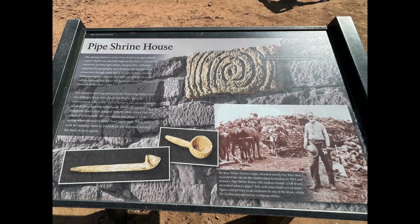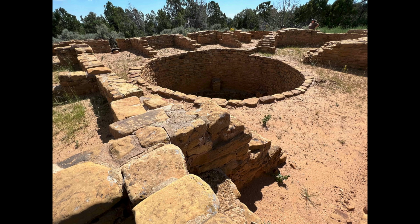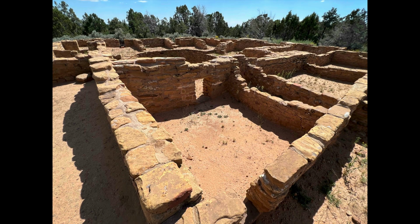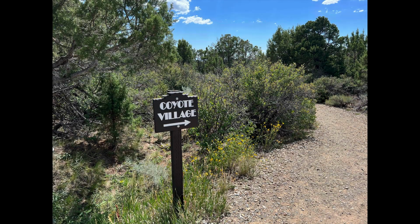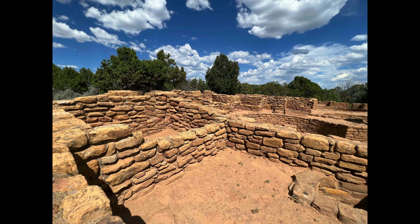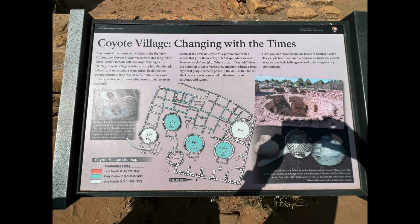Listening to my dog. Again, this is the same general area, Coyote Village, same area. There's no way I can stop my dog from doing that, so I'm just going to let her go. She sees things outside or hears things outside. Coyote Village, if you want to learn more about that, feel free to do so, because I'm moving on.